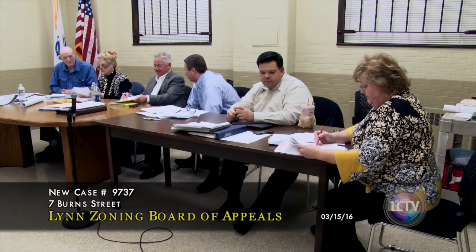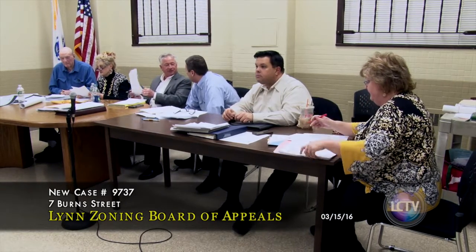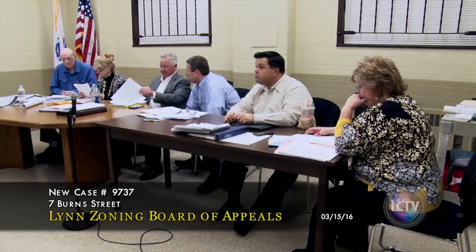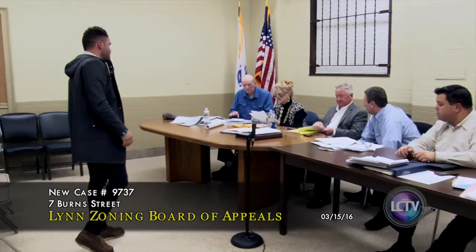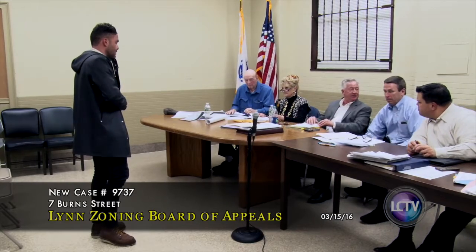Locus 9737. 7 Burn Street, petitioner Burn Street Trust, Loggett House. Allow the conversion of a single-family structure to a two-family structure in the BD with less than the required area of frontage and adequate off-street parking.